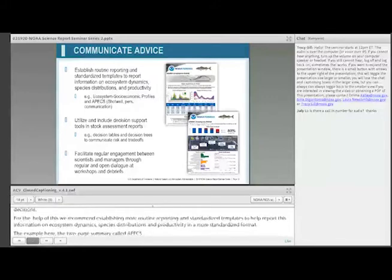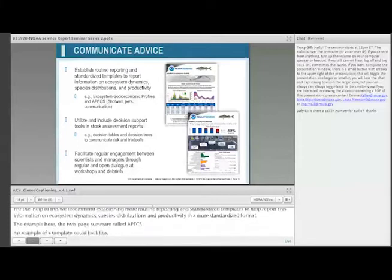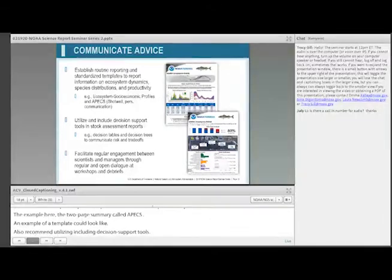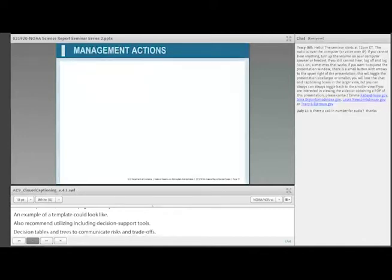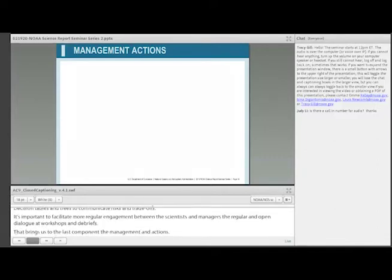Also recommend utilizing and including decision support tools in stock assessment reports, so using decision tables and decision trees to help communicate risk and trade-offs. It's also really important to facilitate more regular engagement between the scientists and managers through regular open dialogue at workshops and debriefs. And that brings us to the last component, the management actions, and just a few recommendations on what managers should be looking to do in the future.